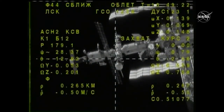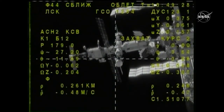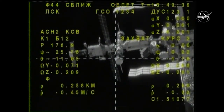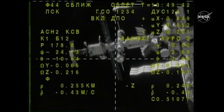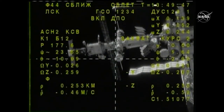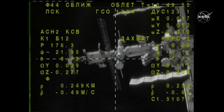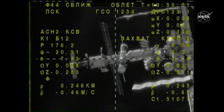Looking right through the crosshairs at the Russian segment of the International Space Station. Right in the middle of the crosshairs right now is a Progress spacecraft docked to another port on the Russian segment. That's Progress 77P. Off to the left is one docked to the aft end of the very back part of the station, the back part of the Zvezda service module. That's 75 Progress. And then just above the crosshairs, you can see what looks very similar to those Progress spacecraft is a Soyuz. That is the one that carried Kate Rubins and the two Sergeys. Sergey. And the range rate is minus 0.5. Everything is nominal.